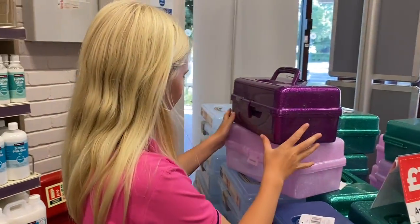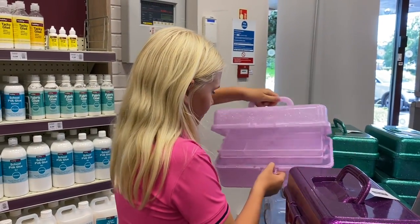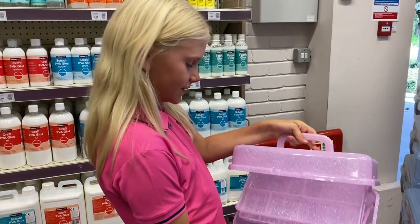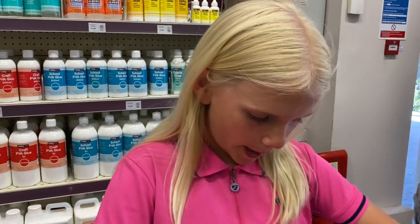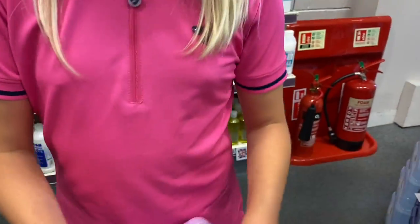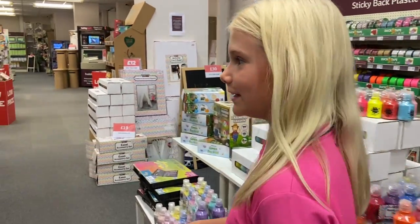Glitter ones, and I think we should get one to put all the glitter in. Look how much storage it has. You open it like that and it pops up like this, and it has loads of storage, and you can just pop that up like that and do that up. So definitely we're gonna get this because it's really, really good. So let's go find the glitter now.